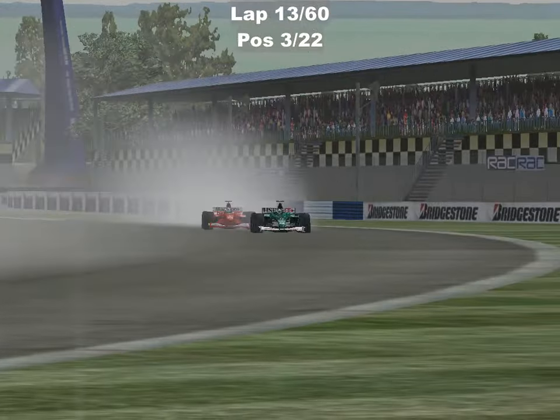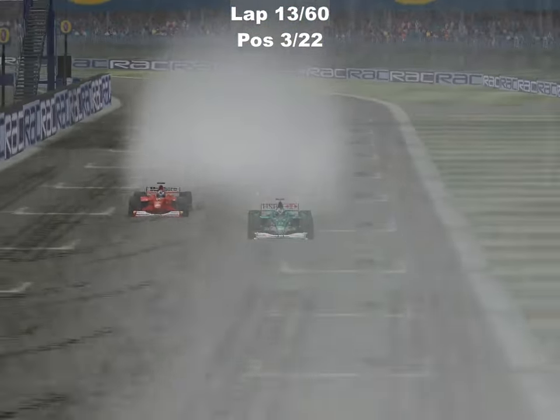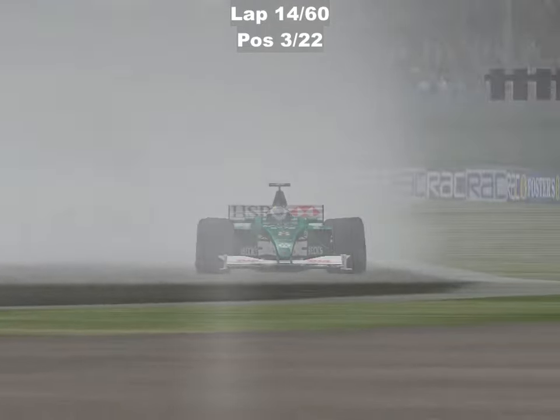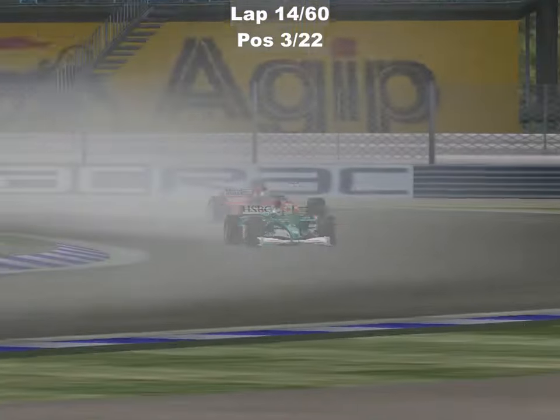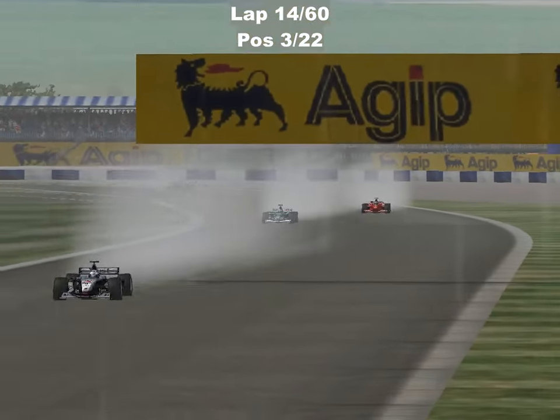Mendoza moves up to P3, which is amazing heights for the Jaguar team. And now Barrichello is gonna try to retake P3 into the next corner. No, he thinks better of it. Mendoza into P3, now hunting down Coulthard for P2.